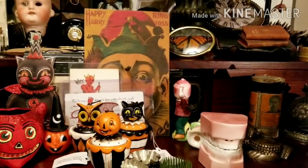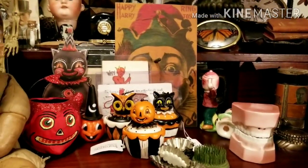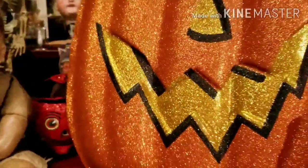And these, there's two of them actually. And they're like a plastic.